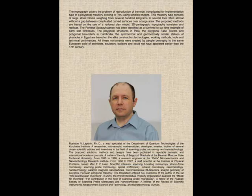Rostislav V. Lapshin, Ph.D., a lead specialist of the Department of Quantum Technologies of the Kurchatov Institute. A researcher, microscopist, mathematician, developer, inventor. Author of several dozen scientific articles and inventions in the field of scanning probe microscopy and nanotechnology. The proposed solutions, methods and designs have been published in reputable domestic and international academic journals. A native of the city of Belgorod. Graduate of the Bauman Moscow State Technical University.